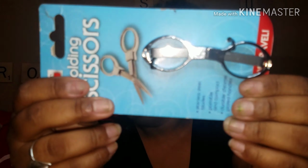I picked up these folding scissors. I got two of them. They're just little snippers. Really, really nice. That's what it looks like folded out. So I got those for my craft room. I got correction pens too. I always need these and never have them. So when I seen them, I picked them up.